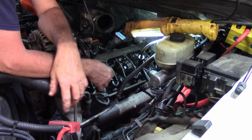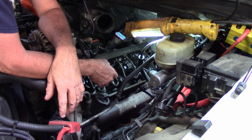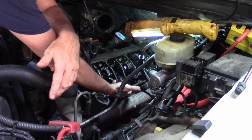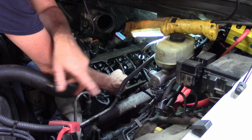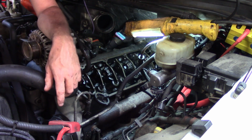So anyway, that's how you pop them out. And since this one's been in and out, it came out a lot easier than it should have. Usually they kind of pop, and I would have normally had my hand over it to catch it, but I was trying to keep it open so you guys could see. So that's how you get your injectors out. So now that the injectors are out, we will take the camera over to the bench and show you the O-ring change.